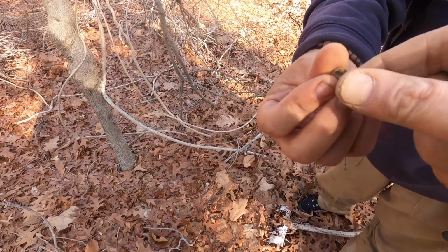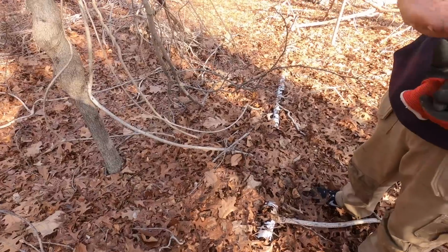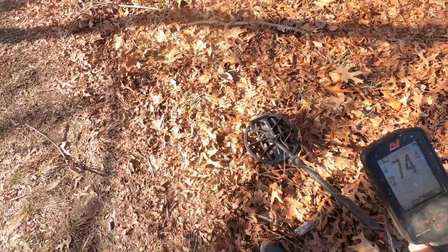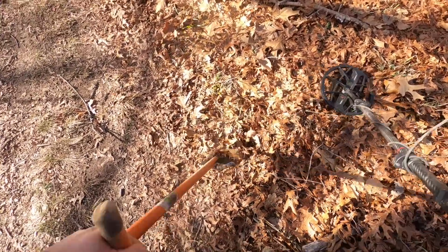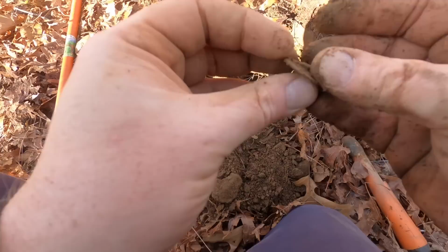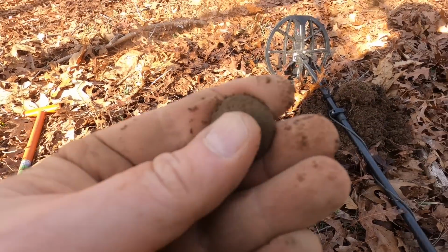Okay, Jeff just got a mini ball button. Whoa, nice. Let's go. Let's do it. Yeah, solid one. This is something non-ferrous. I got another one. Another Logi? Oh, it's a button. I got a large button. I thought I got a half cent.